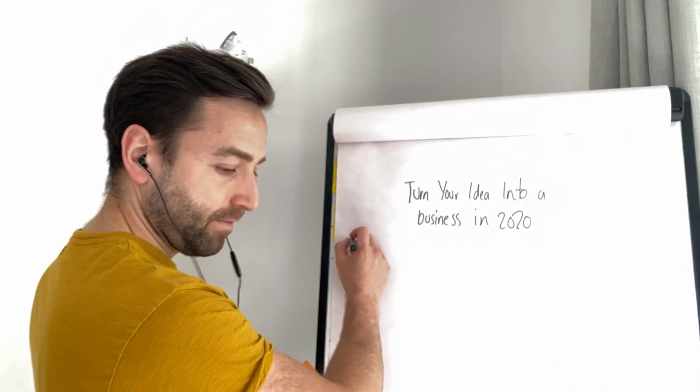So 3 phases: understand what it is you're going to build, start to build it, gather an audience, and make sure you've got product market fit. And then the third thing is turn that into a sustainable business long term. They're the 3 phases. Should we go into the detail on them?